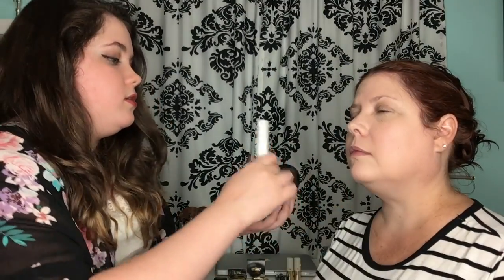Alright, we're just going to take this brush, and since we already have full coverage concealer, we don't want to put too much of this on, but we do want to put enough to set it, because if you put too much, it'll look too cakey. And always make sure to blend down towards your neck. Or the waddle, whatever you want to call it.